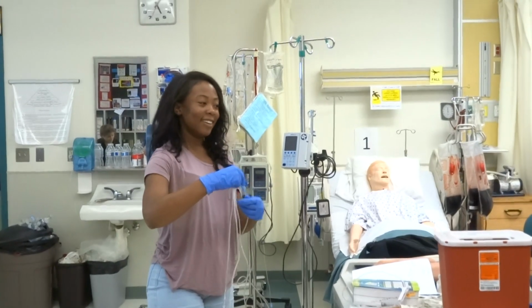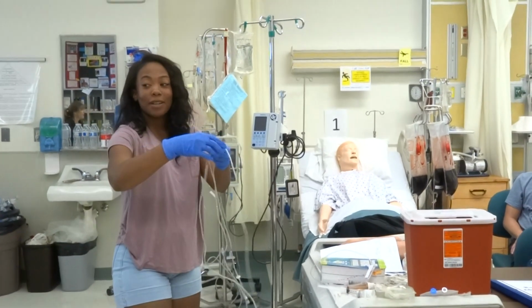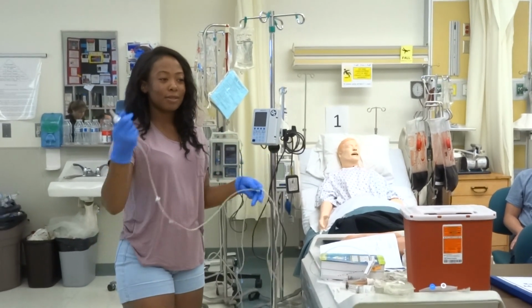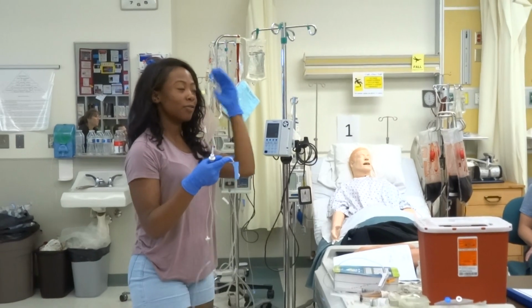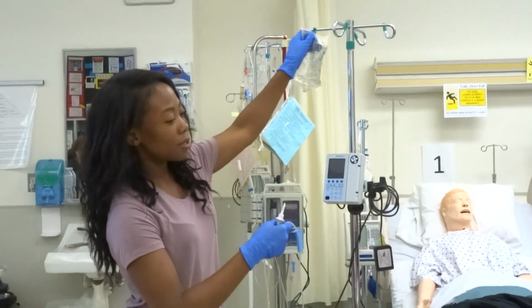I did that before. I made a mess all over the floor. It happens to me all the time. It's okay though, because as a student, you're so task oriented that some of these things are just over your head. So I just hung that to chill, but I'm actually gonna get ready to spike this bag.